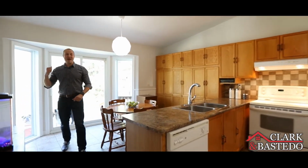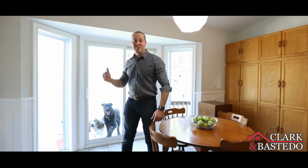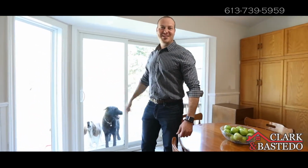Forget the layout, this backyard is what it's all about. You're backing onto your very own private ravine, so you have no rear neighbors. Plus, the doggos are gonna love it.